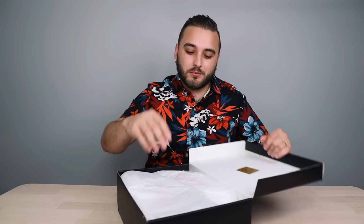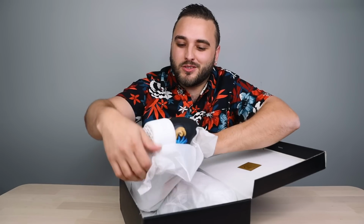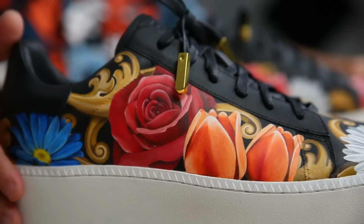All right, now some of you may recognize these because we had a very similar pair from Gina on these Ash platform shoes come in last time on an episode of Reviewing Your Customs. And last time we were taking a look at some incredible detail packed into your jewel work, and all of that is now translated into all of your floral work. These turned out crazy.